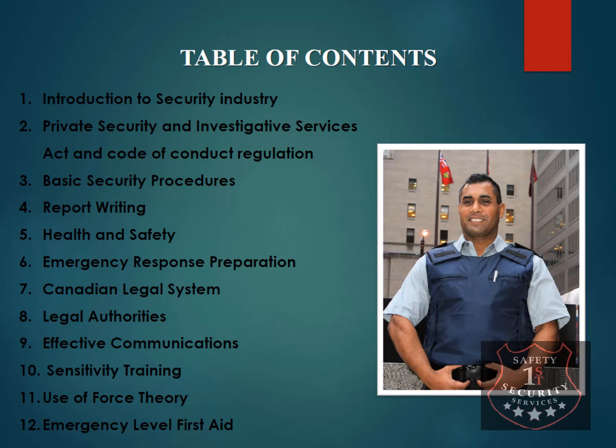Table of Contents. 1. Introduction to Security Industry. 2. Private Security and Investigative Services Act and Code of Conduct Regulation. 3. Basic Security Procedures. 4. Report Writing. 5. Health and Safety. 6. Emergency Response Preparation. 7. Canadian Legal System. 8. Legal Authorities. 9. Effective Communications. 10. Sensitivity Training. 11. Use of Force Theory. 12. Emergency Level First Aid.